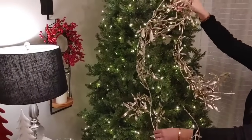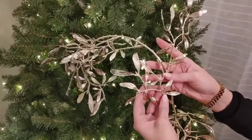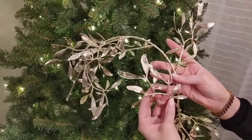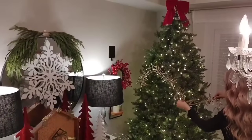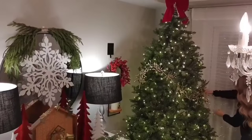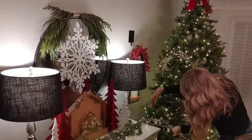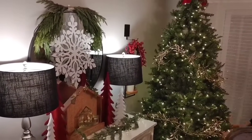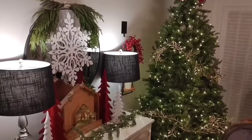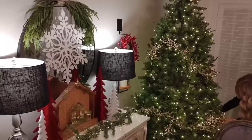I have these gorgeous gold garlands that I'm going to add to the tree. I have 2 of them. I think they're so stunning. I do like to keep my trees more minimal, probably because the older I've gotten, the less work I want to do, but I really also like to see the natural look of the tree come through, as well as the ambience of the lights. And I think just by adding this gold garland, it instantly adds some elegance.